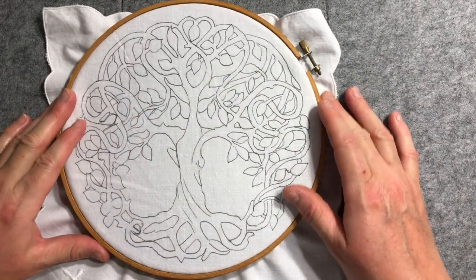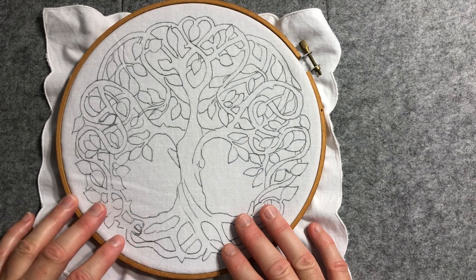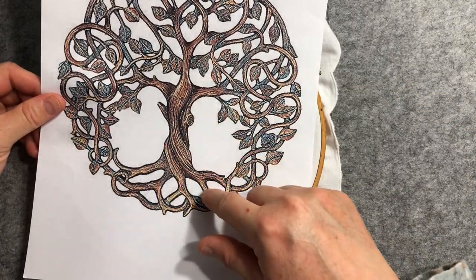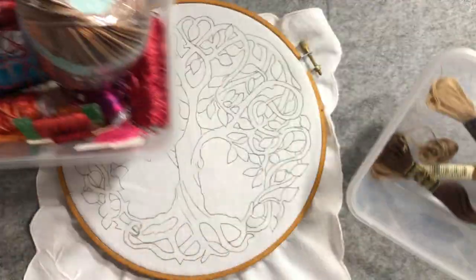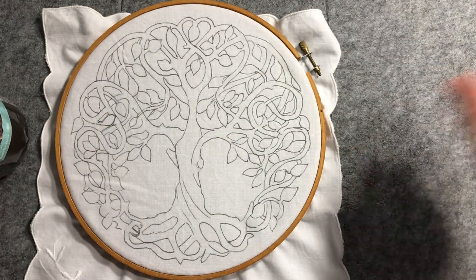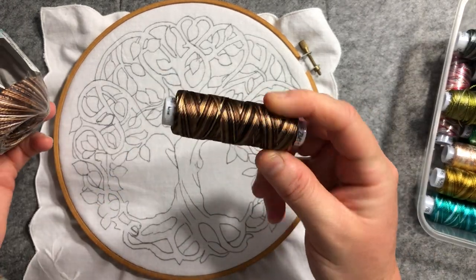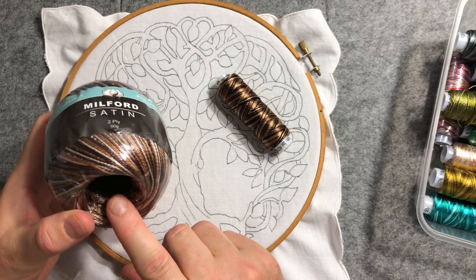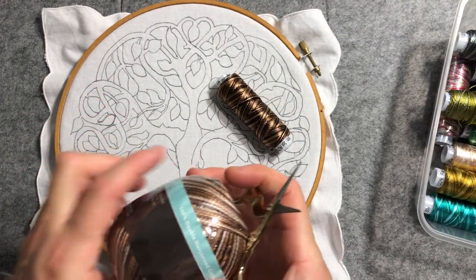So, Tree of Life. I guess the next thing we need to do is to select some colours. So I'm thinking of using variegated threads, because that way I won't have to use a whole lot of individual threads to get that sort of variation in the stem. And I've got regular browns if I need them, but I've got this variegated one, and another box of variegated ones over here as well. And I've also got this one. This one's one of the Razzle Dazzle from Wonderfil, and so it's quite glossy. And then this one, I picked up a whole lot of these for, I think they were $3 from the Sewing Lair, brand new. And they're Milford Satin 2-ply double mercerized cotton.